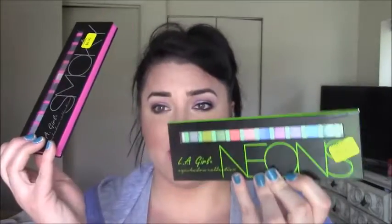But I am really excited today. I am bringing to you some of these palettes from LA Girl. And I didn't buy these from the website. I believe there's only 4 palettes, and I have it in the nudes, ultra, smoky, and then the neons.